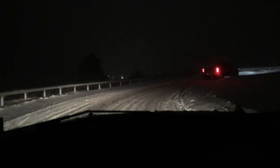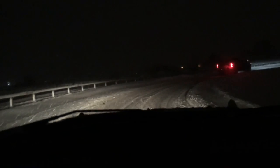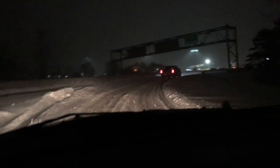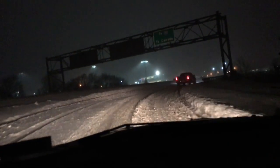A couple inches of snow right now. Where a lot of other cars are driving probably around 30 miles per hour or even under that on the interstate, we were able to drive, not necessarily at the speed limit, but a lot quicker than that 30 miles per hour, pretty well. And it wasn't as if the car was losing its traction or anything like that.